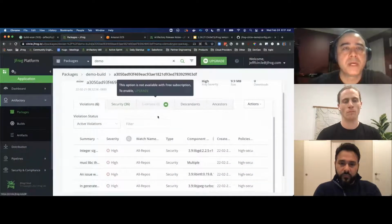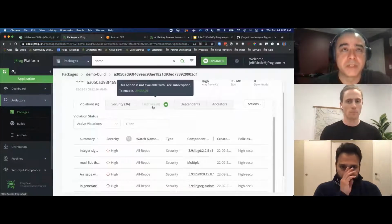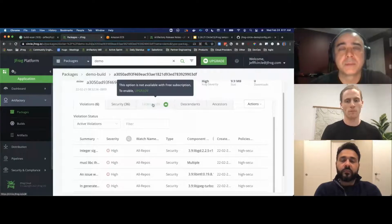One other thing I'll point out too is X-ray also provides license compliance, for example for open source licenses. So let's say for some reason you don't want to use any MIT licenses in your organization, you can check for that and stop those types of libraries from being used.